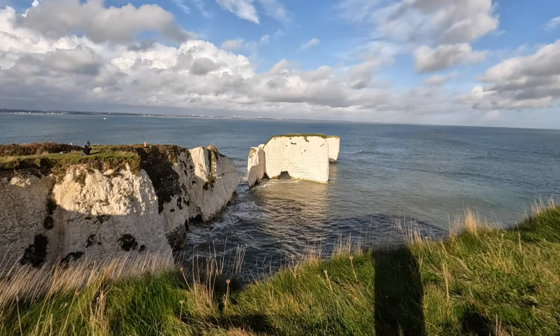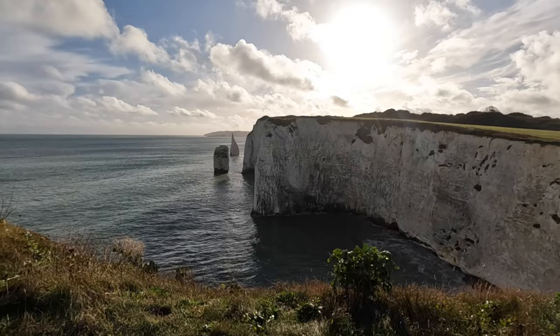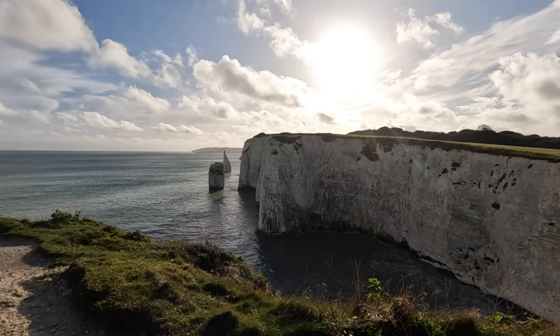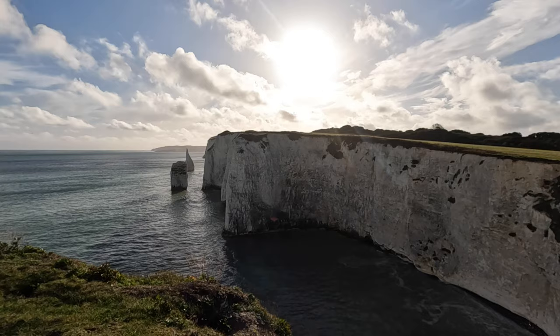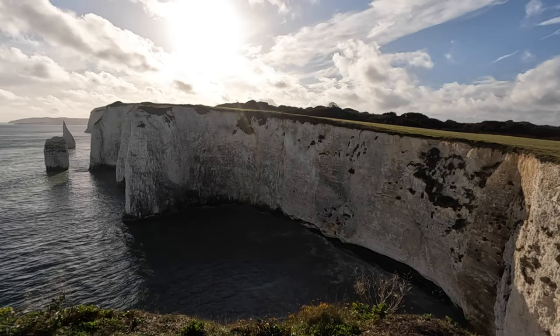Oof. Beautiful, beautiful. And folks, to the right, just check this out, man. Wow, wow, wow. Look at those rock formations in the distance. That spiky one there. A little stony beach just down there. I mean, we're right on a little nib thing here, you know.